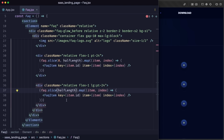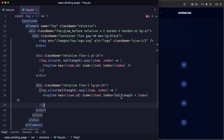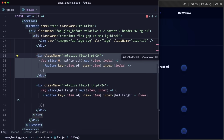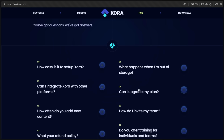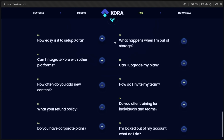And then all of the other elements are going to be the same, besides the index, which we're clicking on, which has to start with half length plus index. Okay, so if we click the element on the second column, we want to add the initial elements that are before it, and only then select that index. Now, check this out. This looks great on desktop devices, but we can also add a line in between and a gradient to make one side or the other pop a bit to differentiate them.